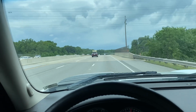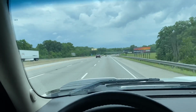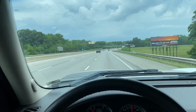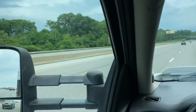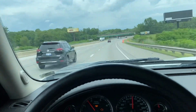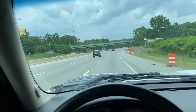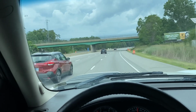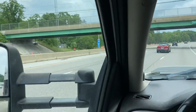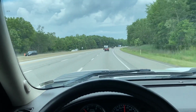We picked up about 7 pallets of freight, and now we're headed back home to Southeast Michigan to drop it off and try to enjoy the weekend, what's left of it. We're in our 2011 Duramax. It's a 3500, four-wheel drive, dually, obviously, with the crew cab.